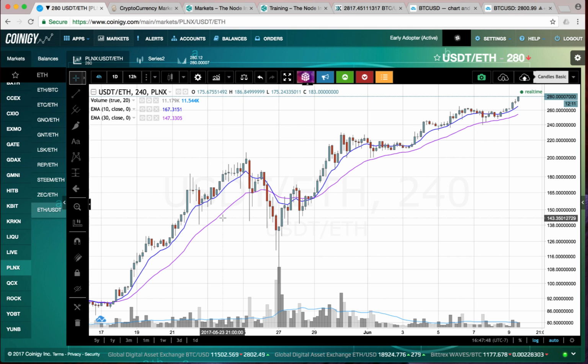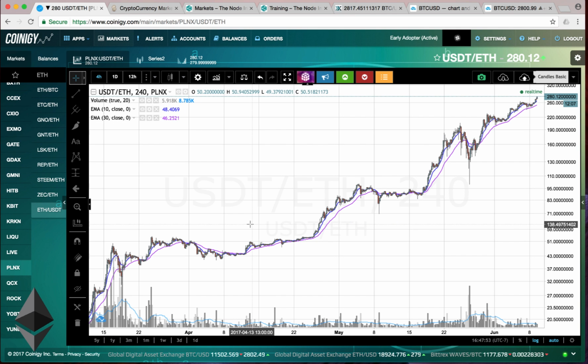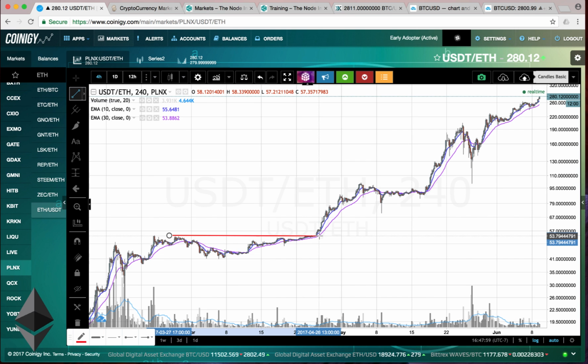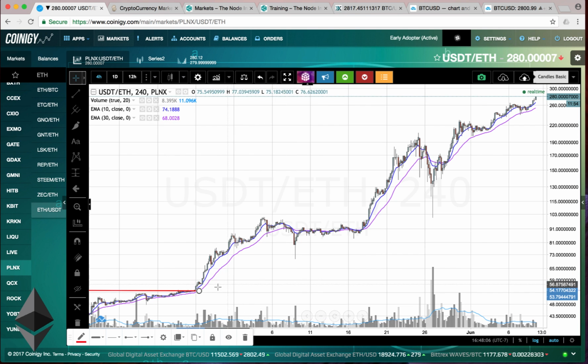Ethereum really strong too. Let's zoom out a little bit. We've had just base after base. The big base was down here in this $53 area. And if you've been holding Ethereum after that breakout, and I think that was one of the first videos I posted here, was this breakout, and you were holding it since then, you've got to be feeling pretty good.